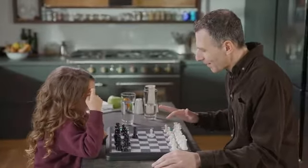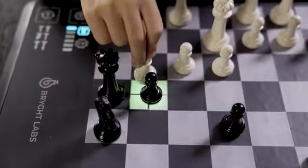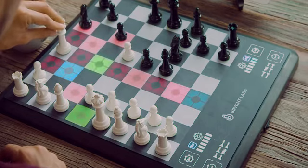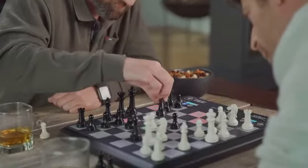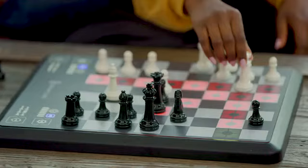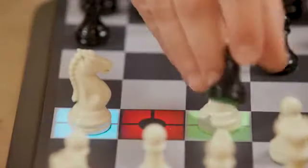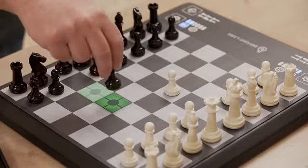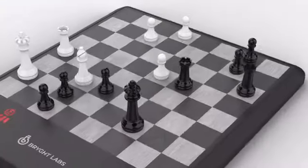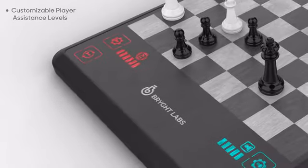If you never played chess, ChessUp will teach you. You just touch a piece and the board lights all its possible moves. If you already know how to play, ChessUp will teach you how to really play. Sacrifices, endgames, forks, defenses. ChessUp knows them all. The AI reads the board and shows you all possible moves with each piece you choose.